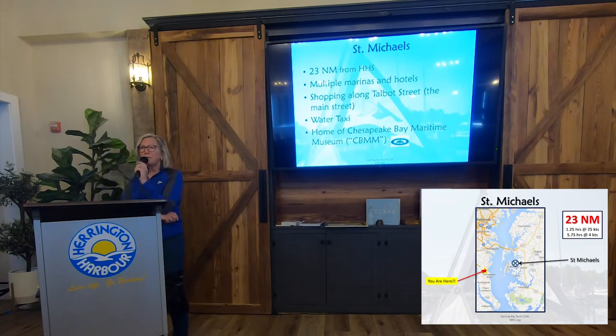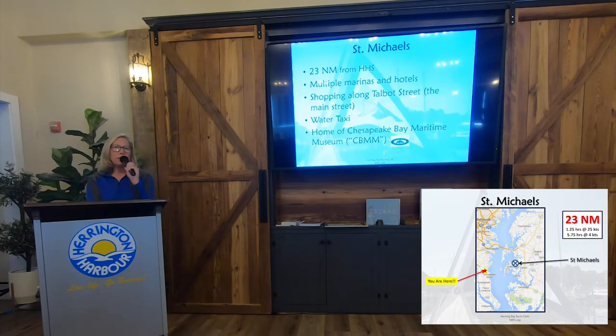Multiple marinas and hotels. There's two marinas here that have a pool. If you want to go in the summer and you want to cool off, you'd want to stay at either the St. Michael's Harbour Inn and Marina, or the St. Michael's Marina. There's a lot of shopping along Talbot Street, which is the main street in town. It's a nice walkable town.